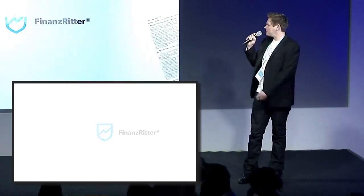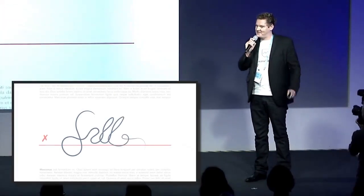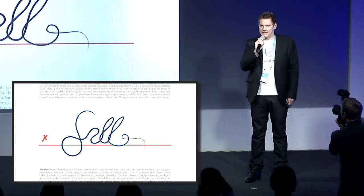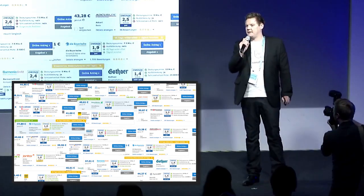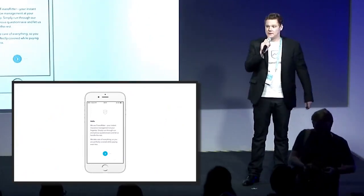They have to do a lot of paperwork, or they have to deal with a salesman who might sell them all kinds of stuff, or with the current app solutions, they have to sign a brokerage agreement before they know what they get. And of course, they do not exactly know which insurances they really need and what to look out for when searching thousands of tariffs online. To solve these problems, we've invented Finanzritter, designed to make insurance simple and intuitive.